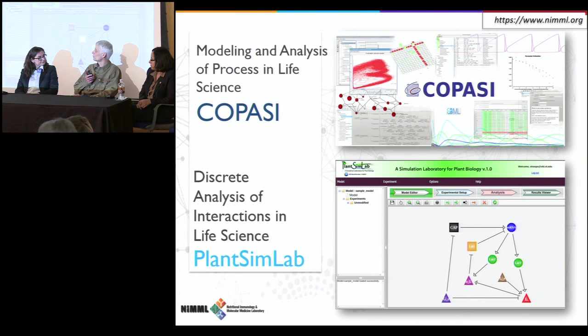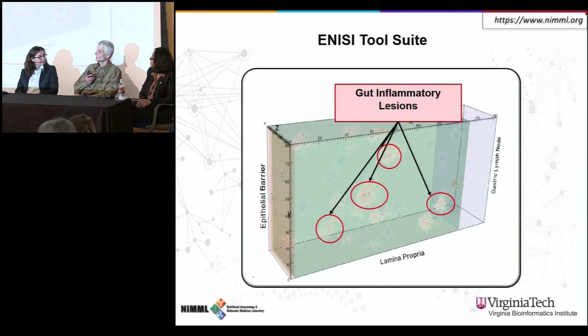Often, if you start building models, you have knowledge about interactions like upregulation, downregulation of genes, proteins. In that case, we have a tool called PlantSimLab, which is a discrete modeling tool where you just specify information of upregulation, downregulation, and maybe just on and off. So it's a very low-level tool to start thinking in a mechanistic way. And on the other end, we have a multi-scale or agent-based modeling tool, the INISI tool suite, which has an HPC component, which we heard about already, which can do 10 to the power 8 agents. Here you see a visualization of such analyzed or created data. So we cover at least a wide spectrum of models with our tools, and several of those are freely available.